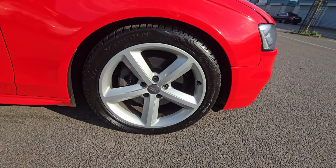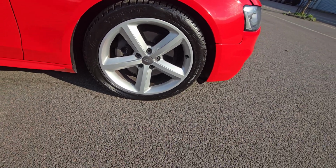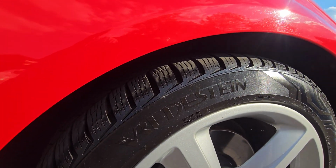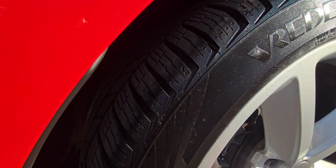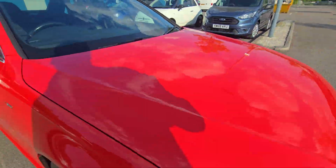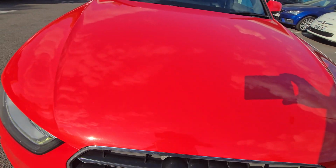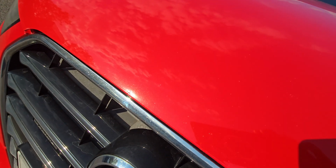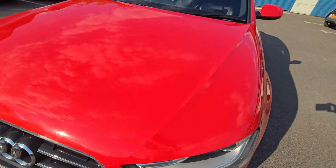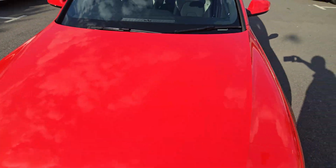Lovely alloy wheels, the 5 spokes are easy to clean, and all 4 matching tyres, which are the Verdestein, and these are the all-weather tyres, and they're all like brand new as well. Got the bonnet, very clean. There is some evidence of some stone chips on the front, as to be expected at this kind of mileage. You can see odd few stone chips on the front of the bonnet, just on the edge there. At the top of the bonnet, nothing to report at all, very clean.